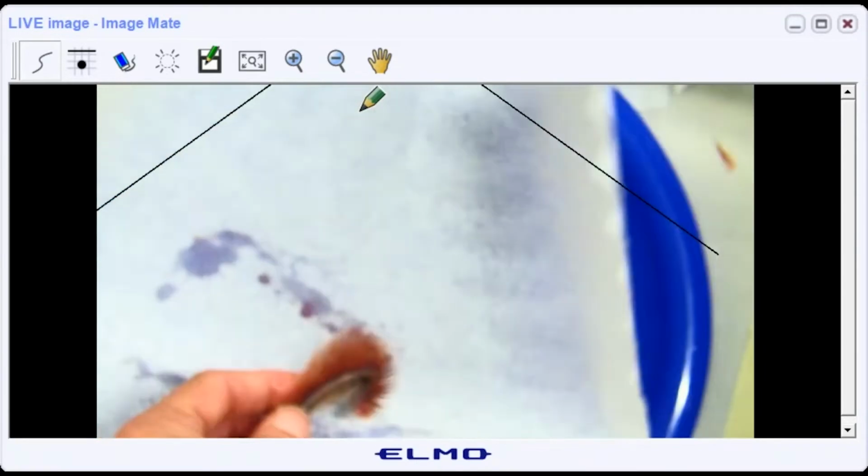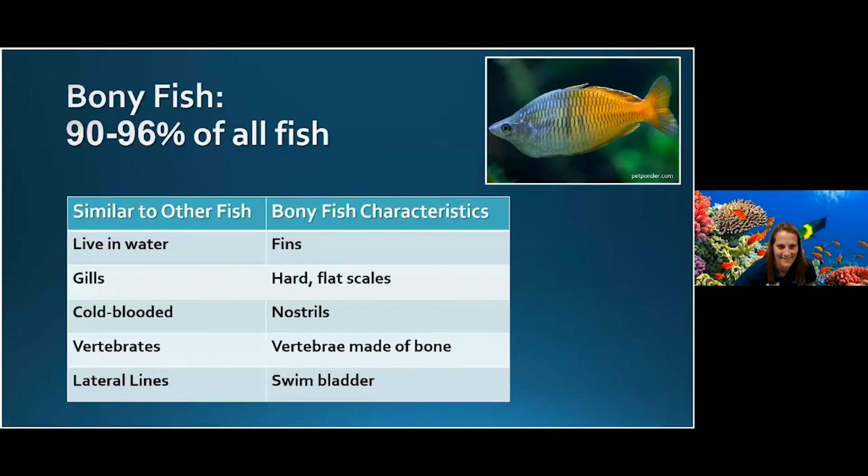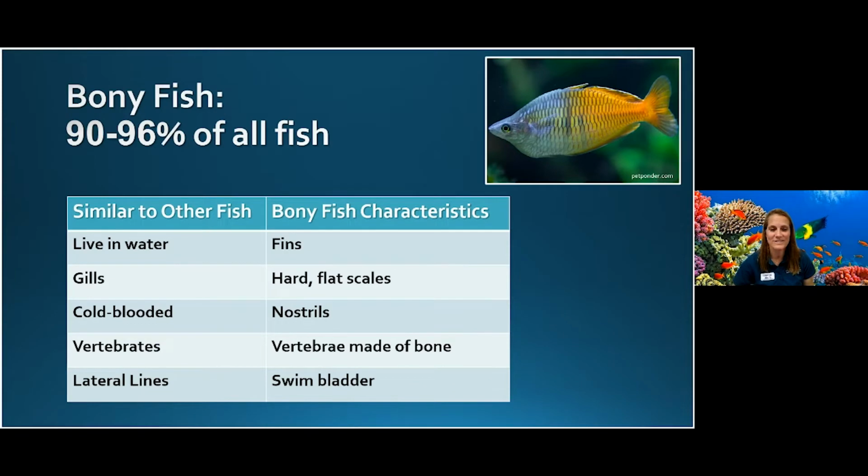Pretty awesome, right? Okay, so I'm going to go back so we can do a quick review of our bony fish characteristics now. Okay, so our bony fish characteristics are that they have fins, they have hard, flat scales, they have noses or nostrils to be able to smell. They also have their vertebrae made of bone, which we are able to see, and those swim bladders that move them up and down in the water.